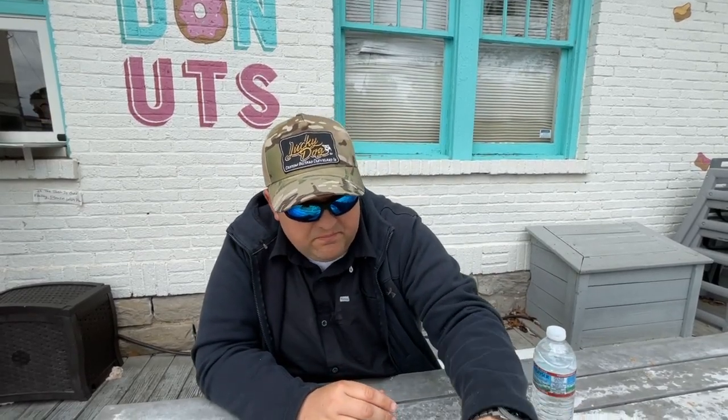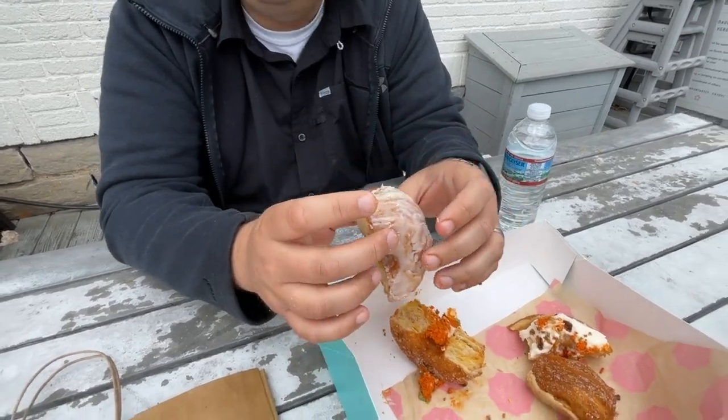I normally really love maple donuts, but in comparison to the maple donuts, this one is really good. This one really stands out to me a lot more than the maple donut. Maple donuts are usually my favorite. It's very good. And finally, I'm gonna try the purist here, which, what is this, just a regular glazed donut?